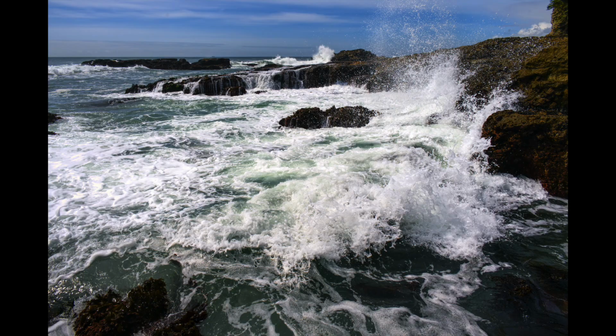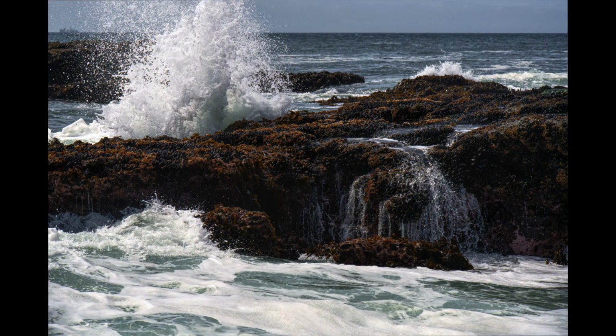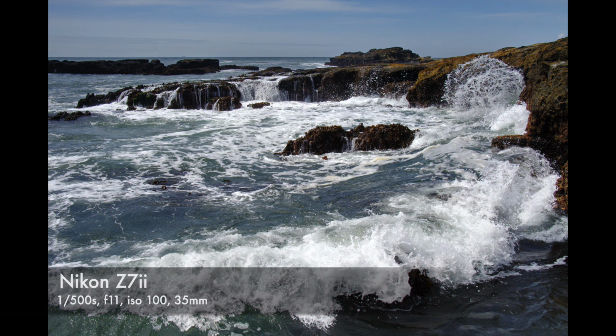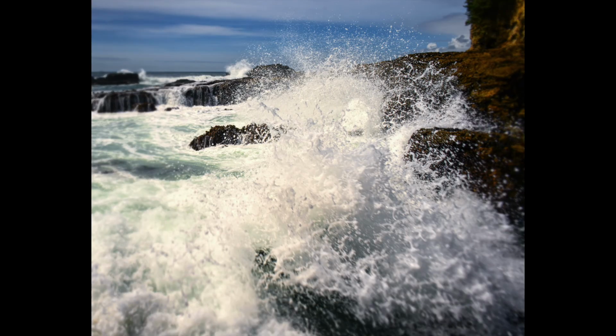The waves were all about the drama. I used a fast shutter speed to try to catch that action. I almost got soaked by this one.